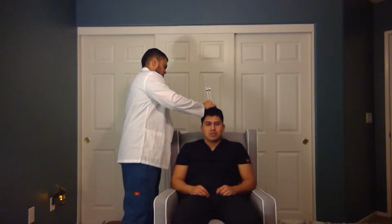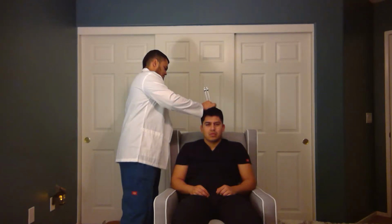Apple. Okay, good. So we just tested with the whisper test, but now we're going to continue with the Rinne and Weber test. With the Weber test, what we're going to do first is check for lateralization with bone conduction. So you let me know which ear you hear this sound, okay? Both. Good. So that's a normal test.